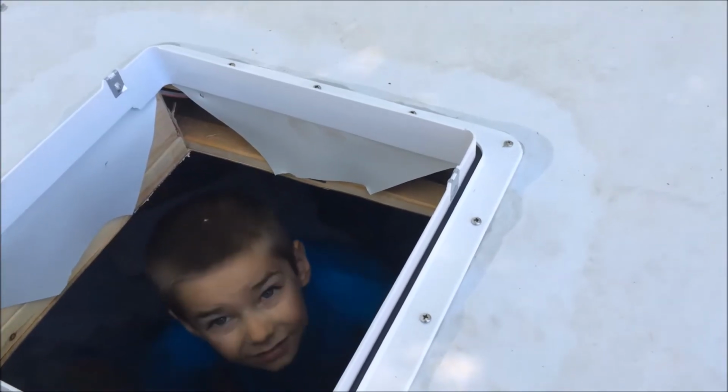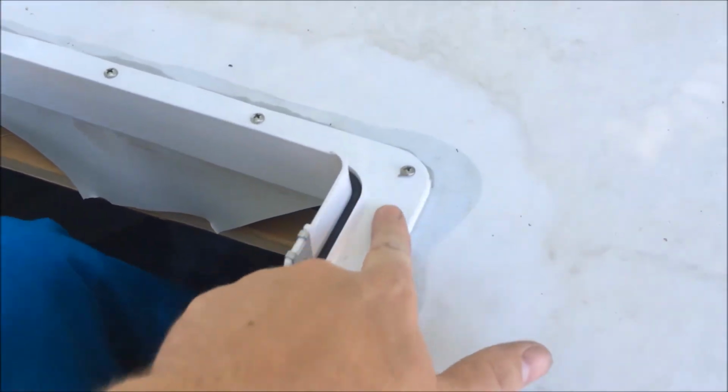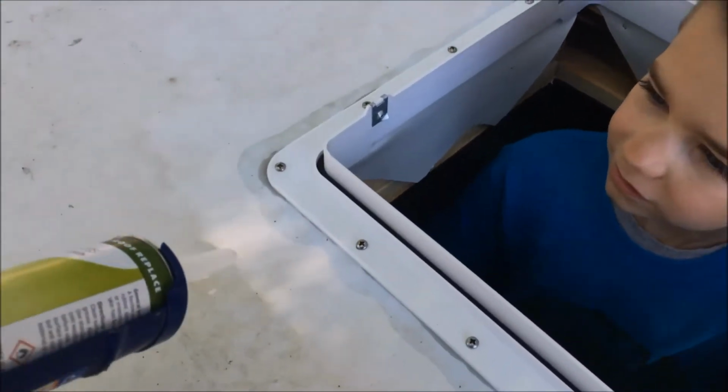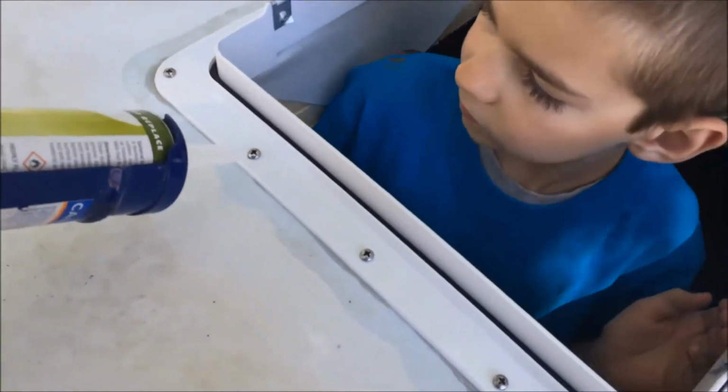Okay, still at it. As you can see, I've got the initial flange all the way down now. Put the screws into the roof. You can see a little bit of that Dicor tape coming out. So he's back again. Now we're just going to cover it up with the actual Dicor caulk.